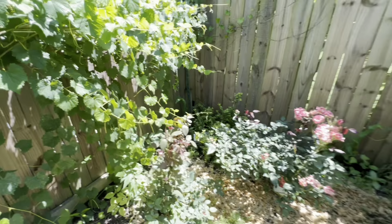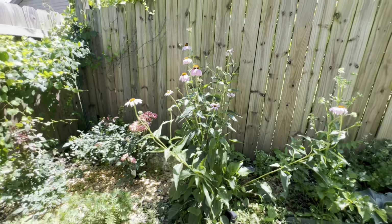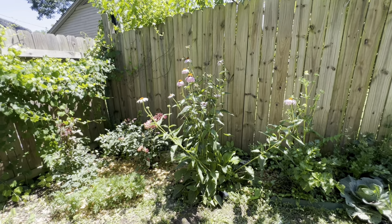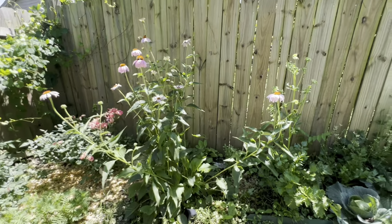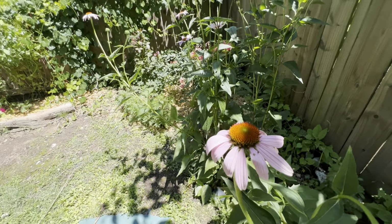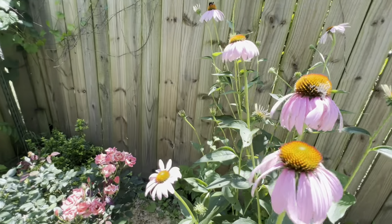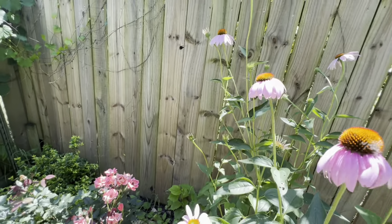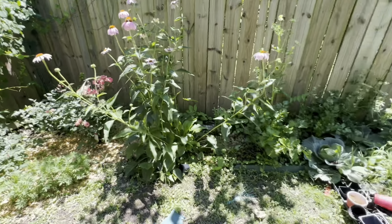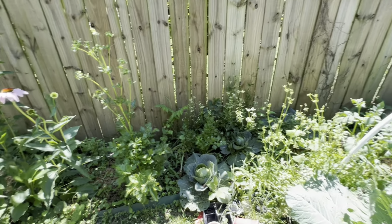I pulled them back already, but this echinacea is going crazy. It's almost as tall as me. I didn't think it would get that big. But it's quite beautiful, is it not? I got to figure out when to harvest those. And over here is just seed saving city.